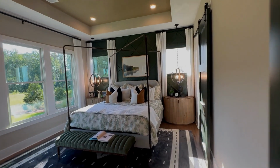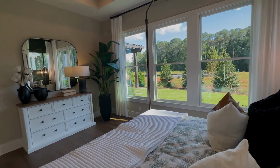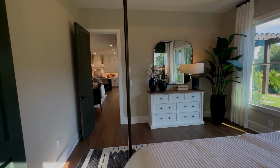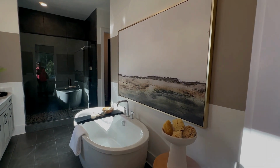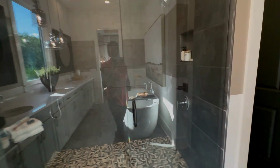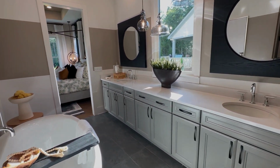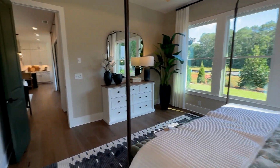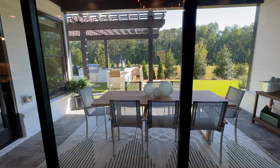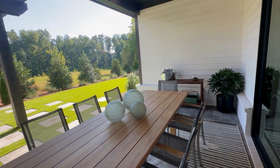Now I've walked through the laundry room and into the master bedroom on the first floor. Here's that full primary bathroom, the beautiful shower, and nice long countertop with double vanities. Here you see the sliding glass doors that look out onto the covered patio and beautiful backyard. I use the entrance coming from the casual dining area to step outside.